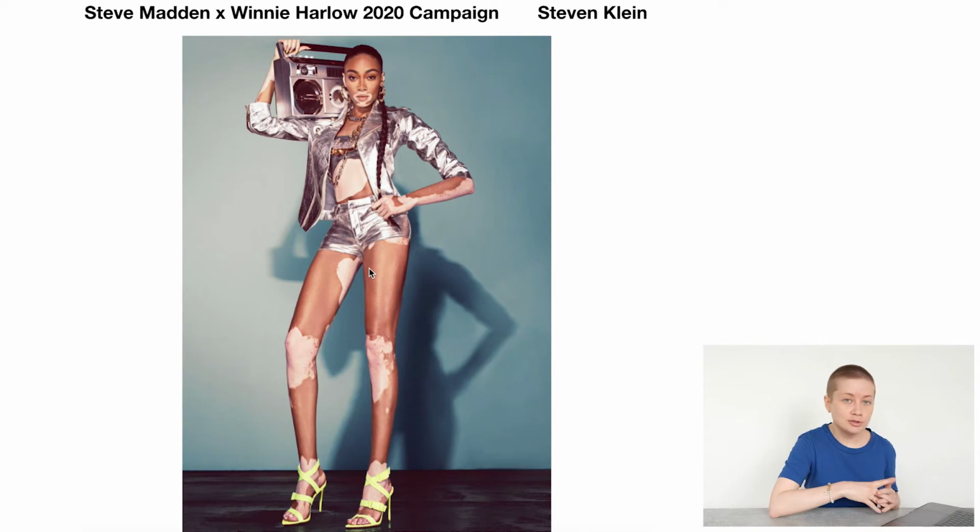So yeah, the focus is on the shoes here, and I really find the choice of lighting interesting, which is kind of her face is almost not in the light, slightly darker. The light is mostly focusing on her legs and her feet. Quite an interesting combination of a warmer light versus a cooler background blue shadow. Nice contrast, the blue and this yellow lemonish kind of tone of her shoes.